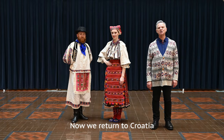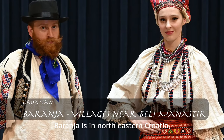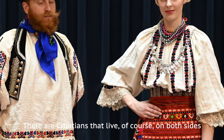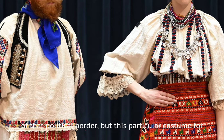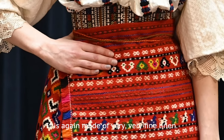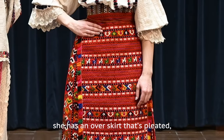And now we return to Croatia for two costumes from the region of Baranja. Baranja is in eastern Croatia. It's bounded by the Drava and Danube rivers. Across the border in Hungary, you find Baranja County. There are Croatians that live, of course, on both sides of that political border, but this particular costume for certain comes from the villages on the Croatian side. It is, again, made from a very, very fine linen. The women's apron is little geometric prints, and she has an overskirt that's pleated.